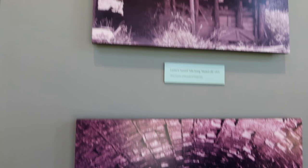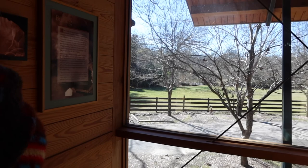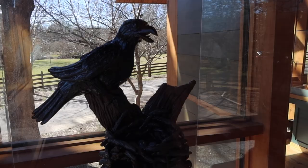Well, it has to be somewhat soft to make a handle. You have to stretch it out like stretching rubber. So, see it firing stuff down in there. In the kiln. It's a crow. Nature Speaks is what it's called. It's like a raven. It could be a hawk. I don't know.